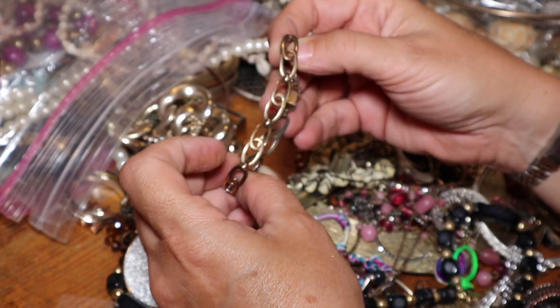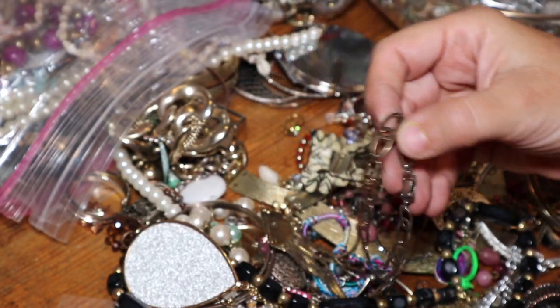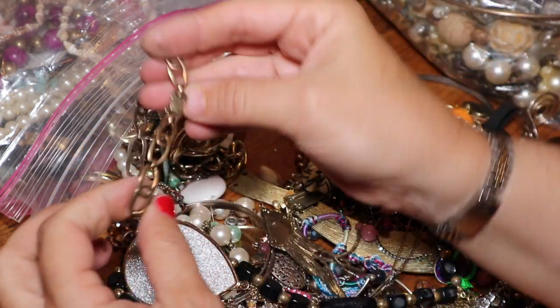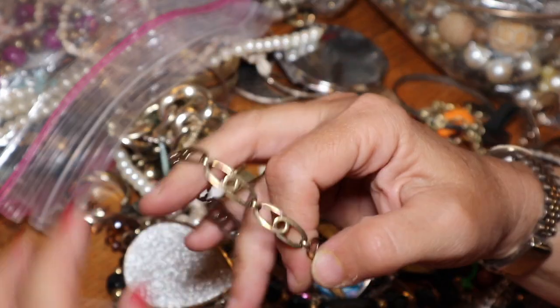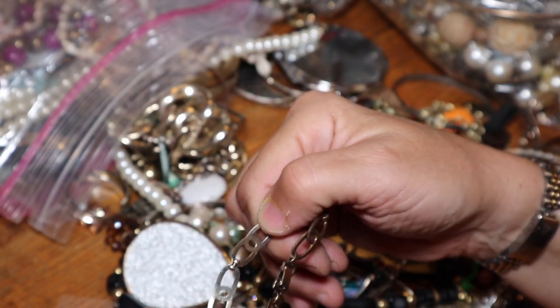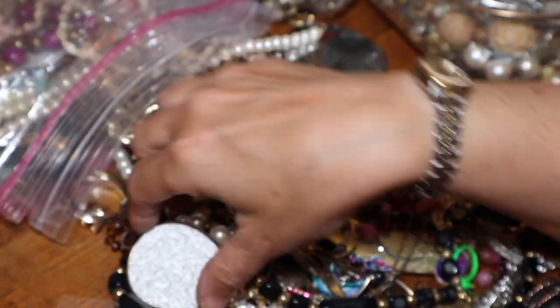This looks like sterling. I think that it is. Let me just check this out. It is. It's by a company called Metallic. It's actually 14 karat gold over sterling. So it's like a 14 karat gold wash, and then underneath it's sterling. Nice look to it.